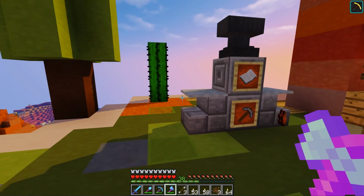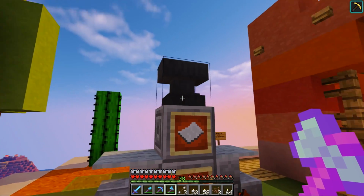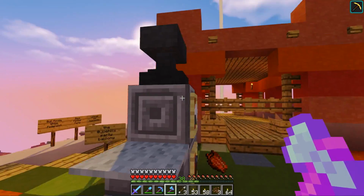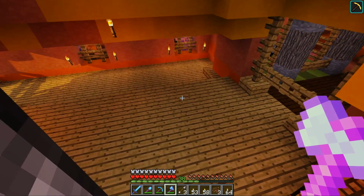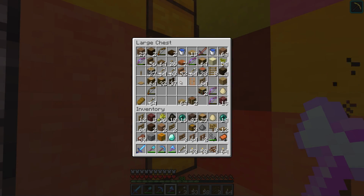But, okay, so I'm not as worried about emptying the post box right now as I am about Scar's Tool Forge now open. 50% off coupon for any tool. See, I need to get this out of the way. Now, I can't do that with a full inventory. So we're going to hop on down here and quickly dump out some of this stuff. I've actually got these chests color-coded. You guys might not believe it.